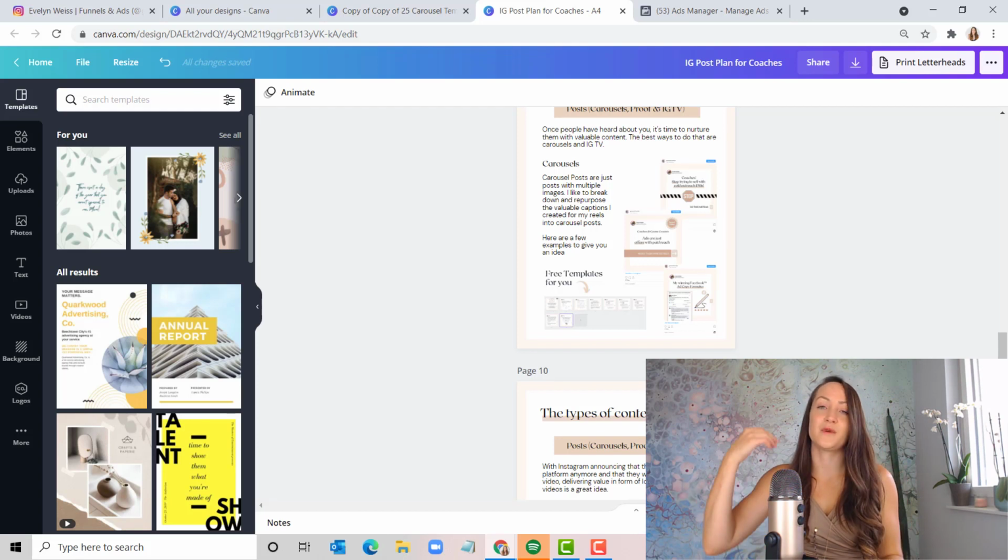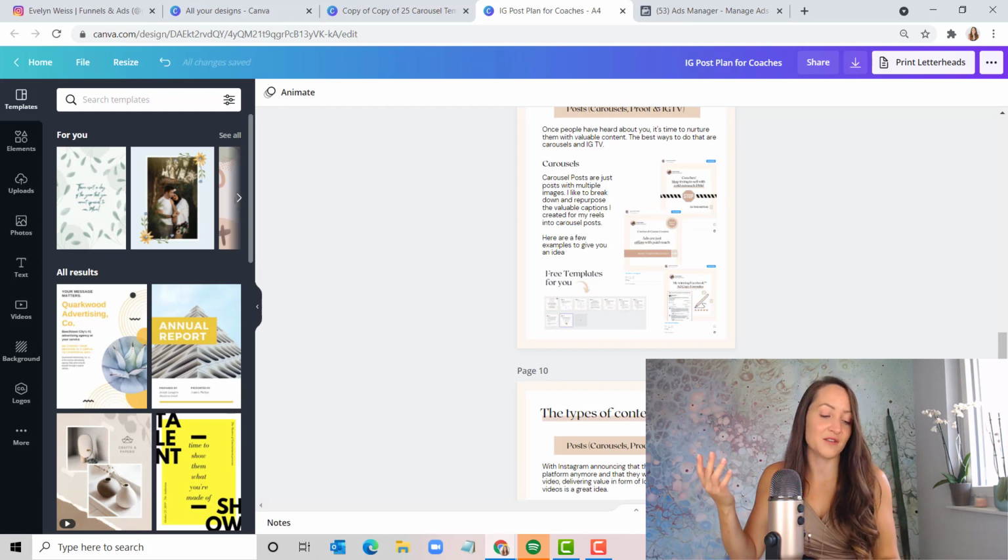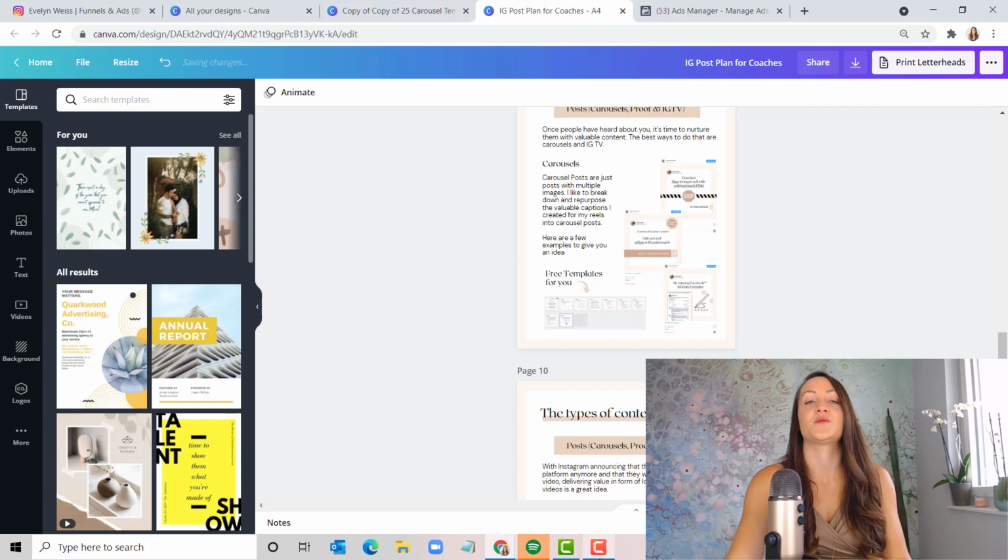Usually when it sparks the idea of how I can talk about it related to my business and to how I help people, this is when I come up with the caption for it, and then I repurpose the caption into a carousel.